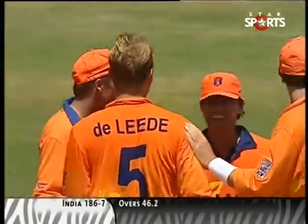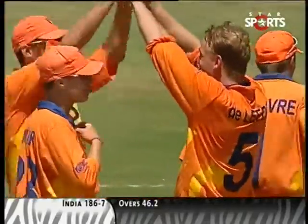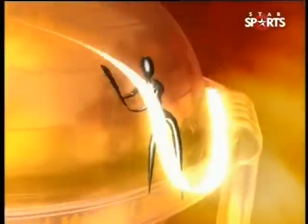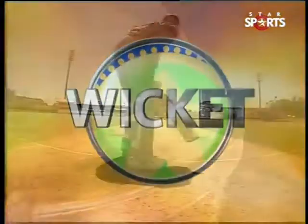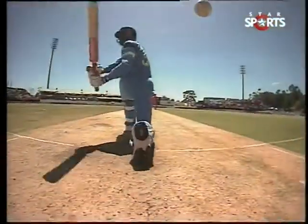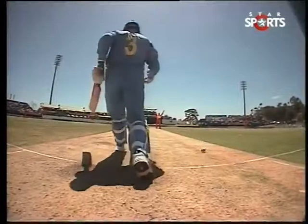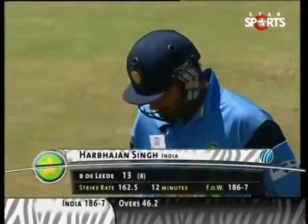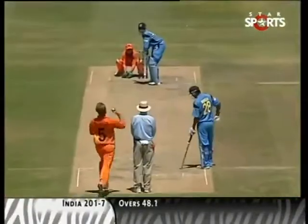But this is where Holland have been so good. They've gauged the pace of the wicket and they've realized it's important to bowl straight. Let the batsman take the risk. Here Harbhajan Singh was looking to improvise. In the end, managed to only hit thin air. The ball sneaks through his defence. Another wicket goes down and India 186 for 7.